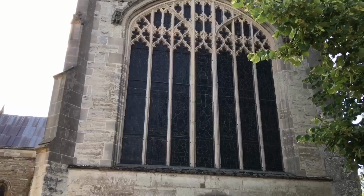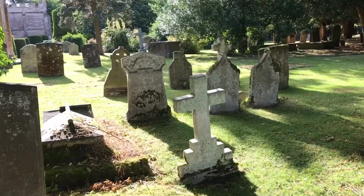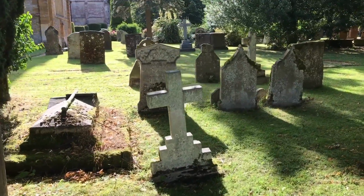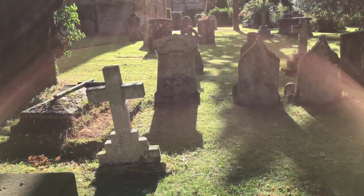Nothing like the sound of church bells by the river. And this is the church where Shakespeare was buried. I didn't see his grave, it was just a quick visit. Very peaceful place though.